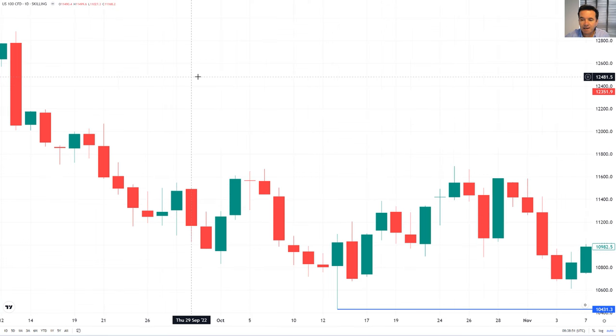Before we leave the topic of support and resistance and trends, let's have a quick look at chart patterns. I must admit, I don't use these myself. I think you've either got an eye for it or you don't. But let's talk about a couple of popular patterns that you may well have heard of.